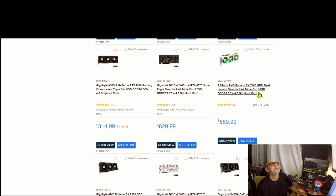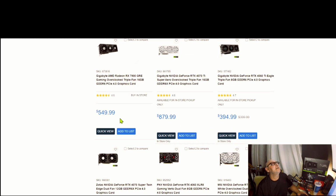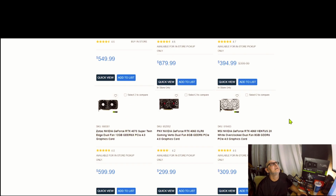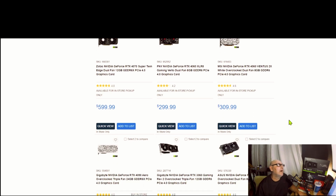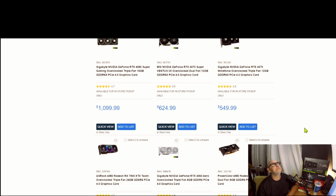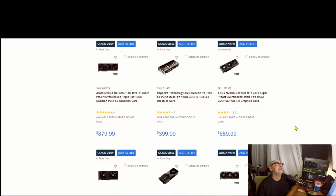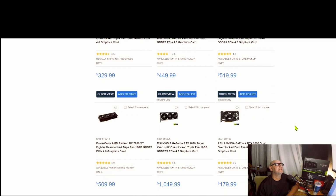4060 Steel Legend, $569. Look at that. ASRock Steel Legend, $569 right there. Not a bad price. 7900 GRE, $549. Gigabyte's really pushing it this month. I guess because all the bad press they're getting about their products, that people are not really buying them that much now. Some do buy it, some do like Gigabyte. I'm not knocking Gigabyte, but there are a lot of horror stories that I hear from technicians about Gigabyte. So it kind of is what it is, and then that's all it is.